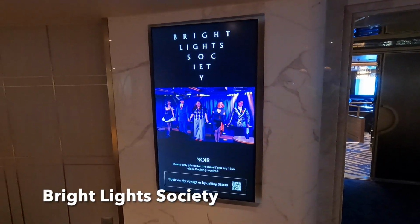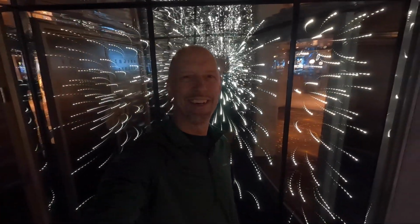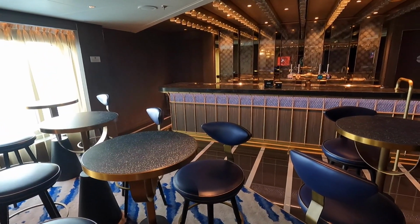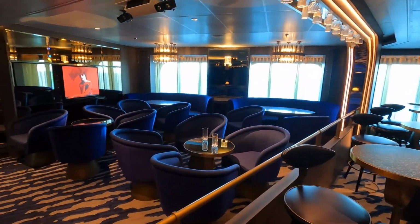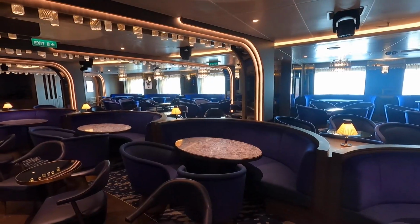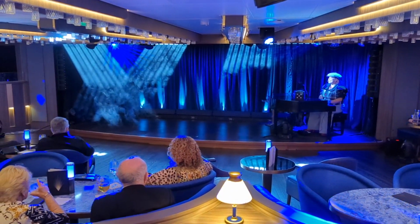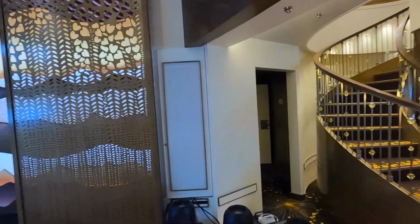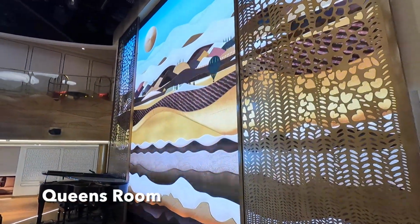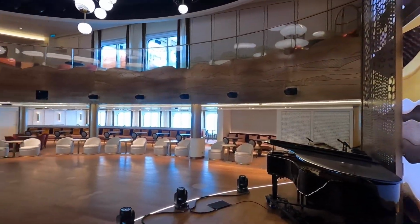Just across the hall, Bright Light Society is an intimate entertainment lounge with a bar and special shows. We made a reservation to see one of the showings of Noir, a whodunit detective musical. The Queen's Room is a large space midship, and it's used for daily events like chair yoga, dance classes, evening live music and dancing, and the very popular afternoon tea.